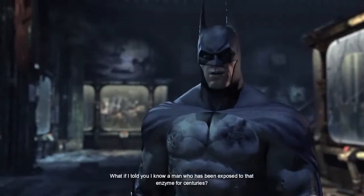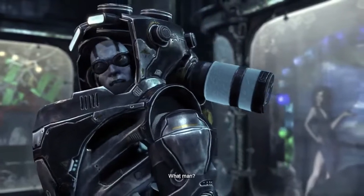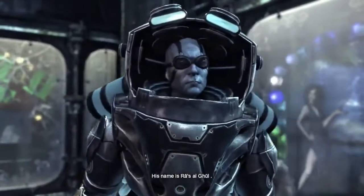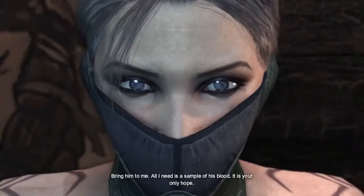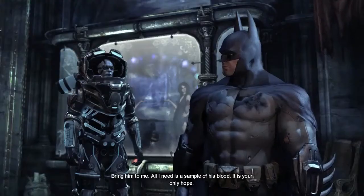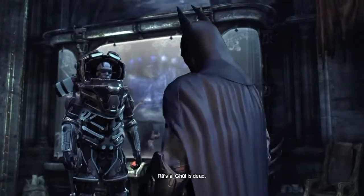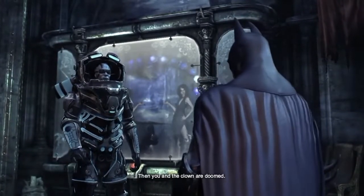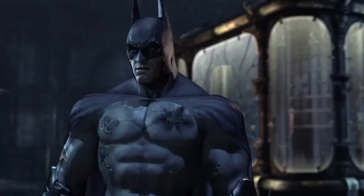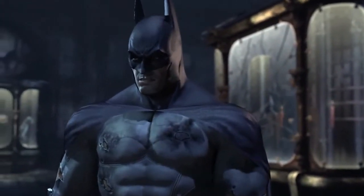What if I told you I know a man who's been exposed to that enzyme for centuries? And we actually know someone that has their own restorative unit that we can borrow from. Thank goodness for deep villain rosters. Is that Talia? No, that's not Talia. That's a random ninja that works for the Al-Ghouls. Ra's al Ghul is dead. Good one. I need someone to tell me where the blood dies in Batman anyway?